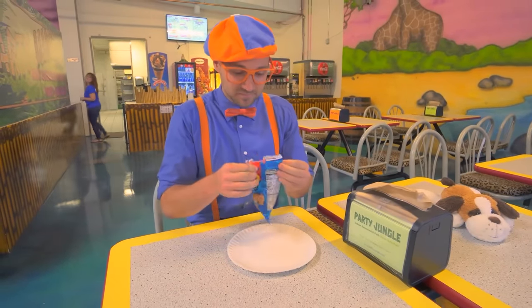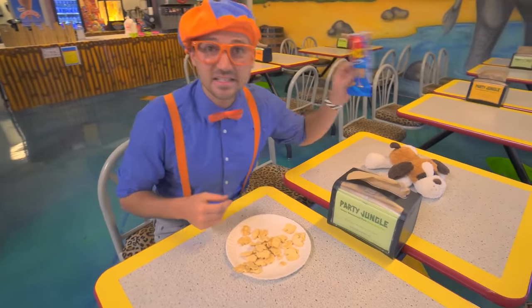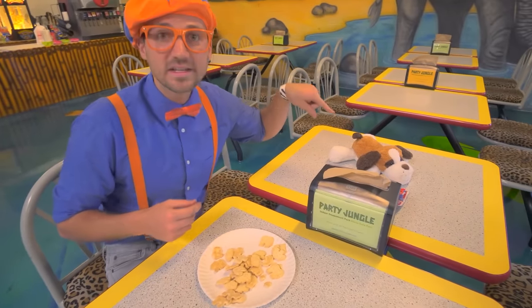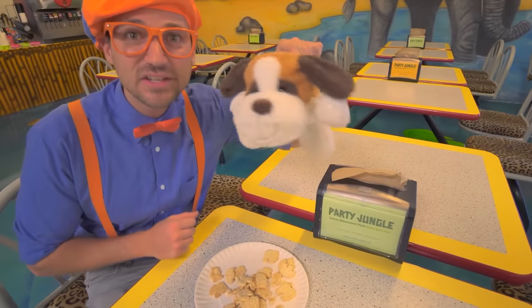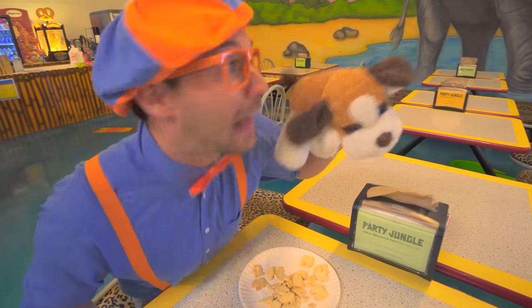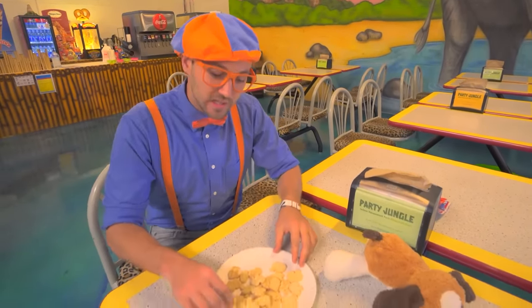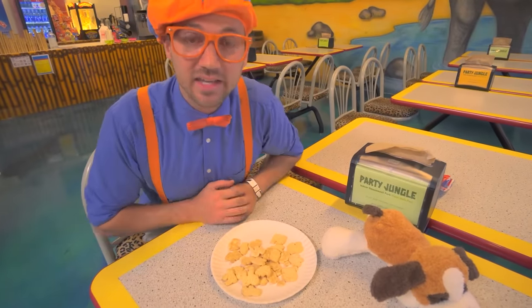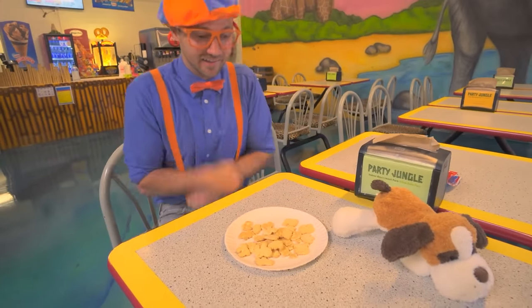Let's open them up. Ooh, so many animals! Let's set this right over here. Wait a second, what's this? It's a dog! Woof, woof, woof. I have an idea. Why don't we eat our snacks like how a dog eats? Do you know how a dog eats? Yep, with no hands.